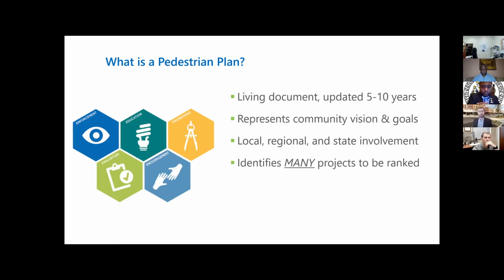Now, what we do here through the pedestrian plan is we identify many projects. We'll probably come out with anywhere from 30 to 50 recommendations across the city, and we're going to rank those and identify some possible funding and an implementation plan for those. And we also include other ways to get people out walking as well as to measure success for the pedestrian plan in the city of Kinston.